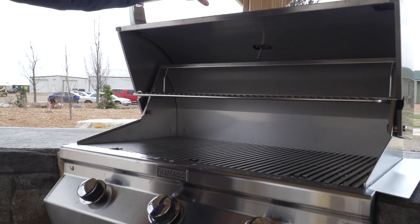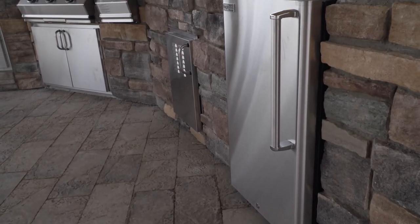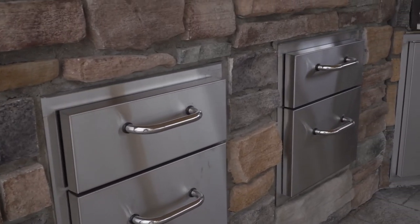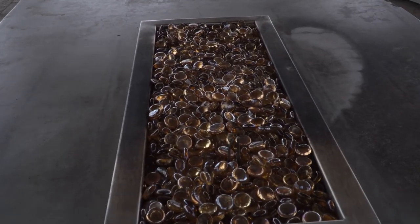We will install the appliances, but usually we have a gas company come in and run all the gas lines, and an electrical company run the electrical lines. We'll work with them to make sure everything is where it needs to be when they come to install that stuff. But we actually buy the grills and install them.